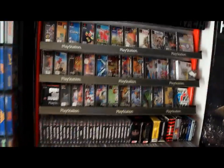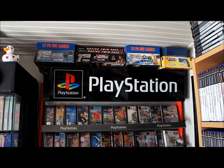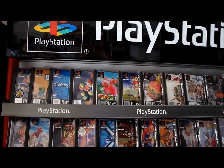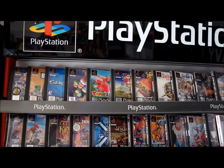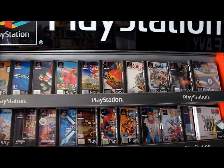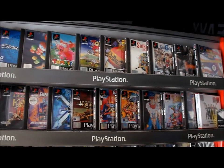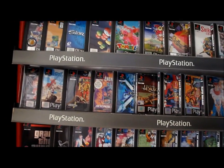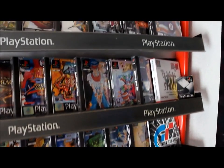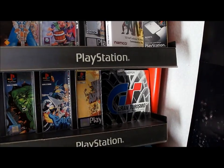Then my PlayStation 1 cabinet. Up top you see some gun sets, some twin packs, etc., other boxed stuff. First few rows are the rare or expensive games. You see all your usual suspects: Tombi, Cola World, Suikoden 1, 2, Castlevania, Grand Theft Auto double feature. Here's some RPGs, some fighting games. And something I'm really proud of: the Tekken commemorative disc and the Gran Turismo commemorative disc.